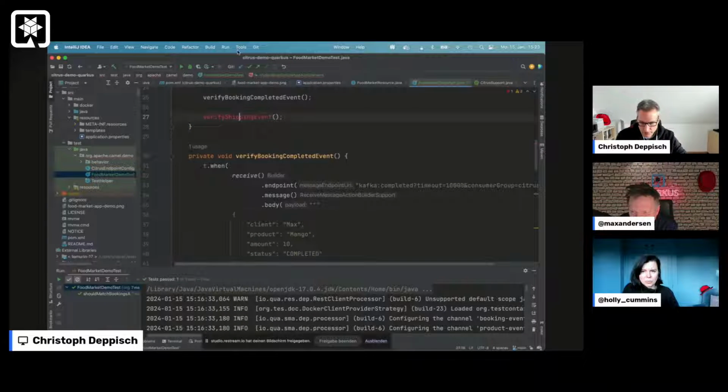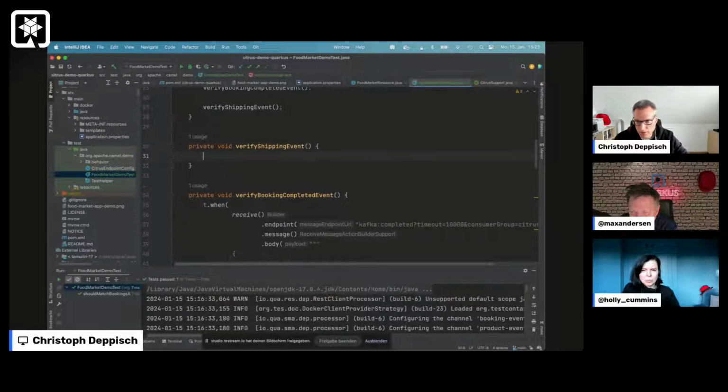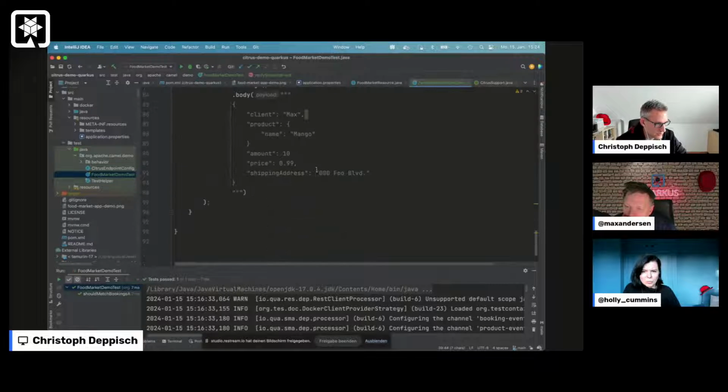And last but not least, we need also the shipping event. And let me also just go over here and cheat a bit. So this is also using Kafka with shipping, and then again, have to adjust this. Now this is the shipping, it also goes to Max. And here we need the correct shipping address. What did I use? This one.